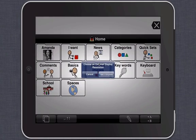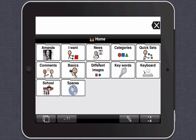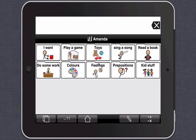Let's go and have a look at it now. So when we're looking at this Proloquo page, you'll see mine is very different. I have spent that time, as I said, customizing it and programming it to do things that I need it to do. So if you can see, look, I have a great job. If you go into my Amanda page, I get to play games and toys and sing songs and read books and maybe do a little bit of work. I have a great job, don't I? But you can see I've spent the time customizing this so it has exactly the messages that I want it to say in here.